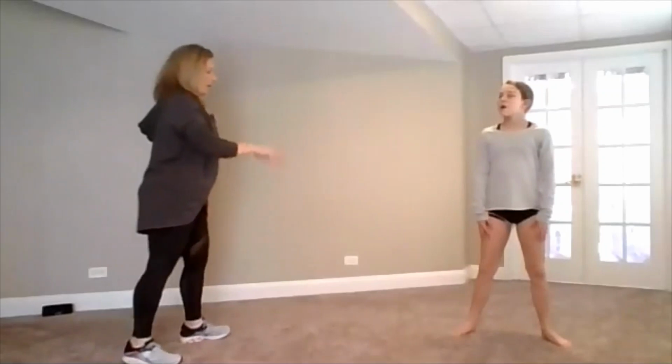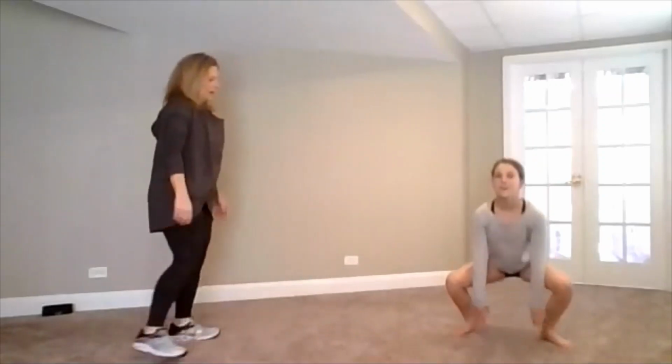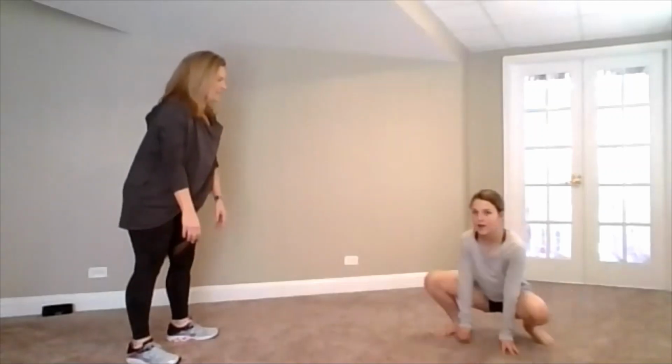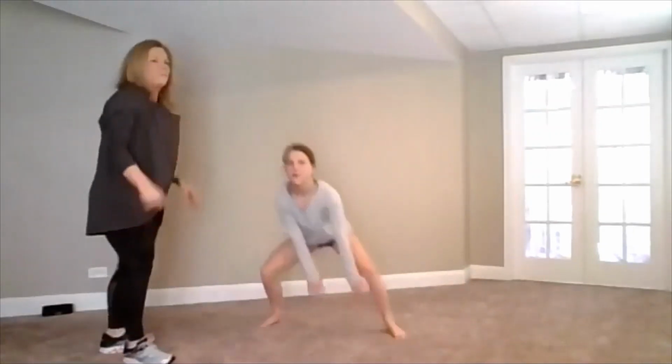Okay, let's do four more of those, Taylor. Four more down and up. Get those arms all the way down. Okay, now this time hold it all the way down. Now Taylor's gonna take it side to side with her hands down. She's gonna shuffle over, go higher, and shuffle over. There we go, shuffle over and shuffle back.